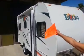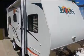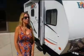And let me just let you take a look at the overall size of this unit. And notice it has an awning as well. So you've got everything that you need on this nice little unit, ECON. Come take it home today for $10,900. Come in, take this one home today for $10,900.